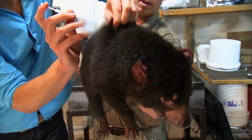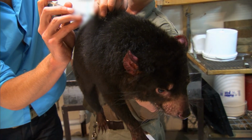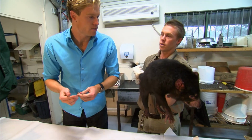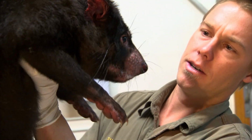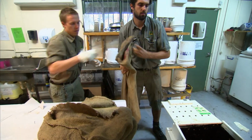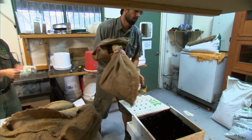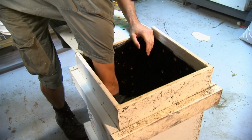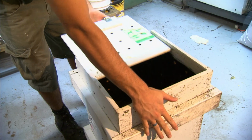Ready? Done. Easy. She can go away? Yeah, she can go. Okay. She can go. Nearly over. In she dives. The chances of her breeding again are dependent on how well that teat's going to function. But if we can keep that healthy, keep it clean, then she could be mum again. And for the species, that'd be fantastic news.